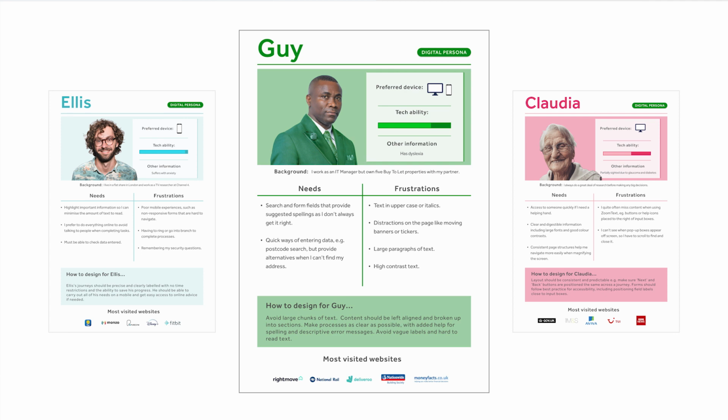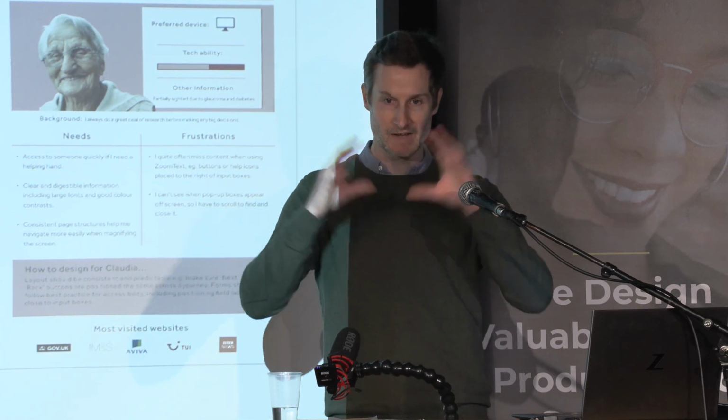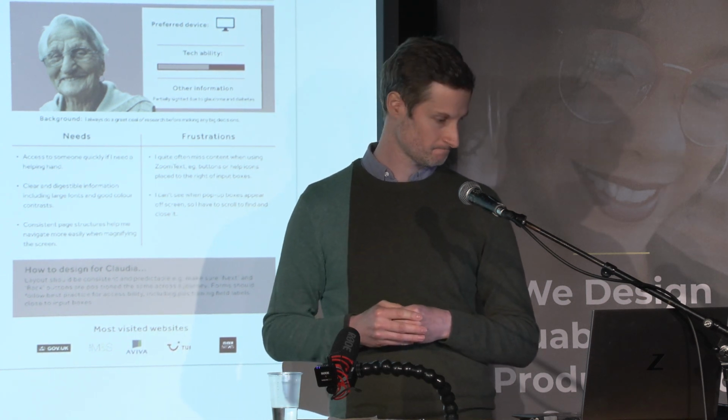And so just to give you an idea here, Guy, under other information, the top right, has dyslexia. And to a certain degree, his needs and his frustrations actually mirror that too. And underneath those there, we have a little paragraph for our designers which brings everything together, and it tells them how to design for Guy, what his journey should look like.